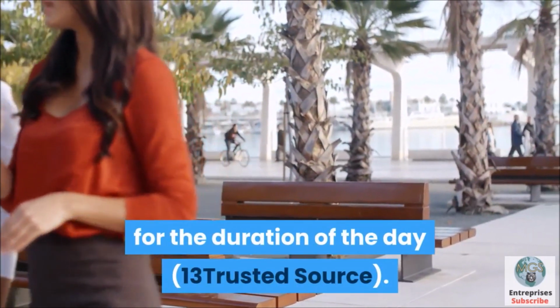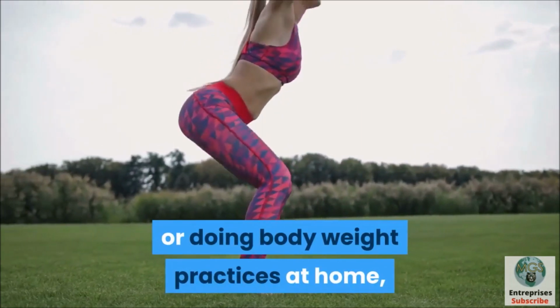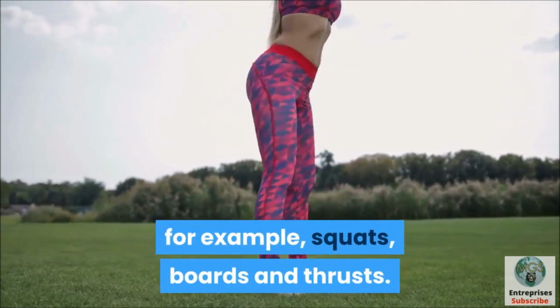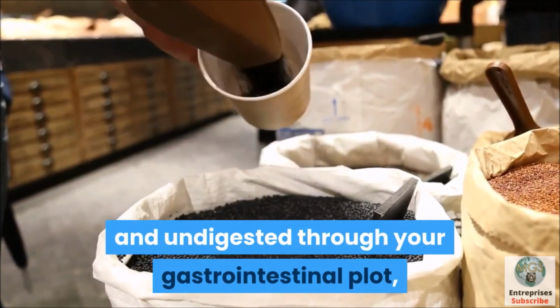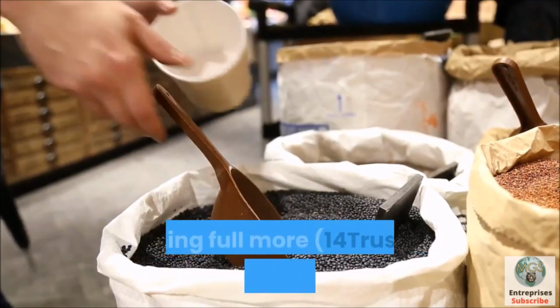Begin by heading out to the rec center or doing body weight practices at home, for example, squats, boards and thrusts. 6. Eat more fiber. Fiber moves gradually and undigested through your gastrointestinal plot, easing back the exhausting of your stomach to keep you feeling full.